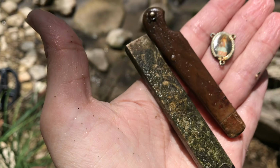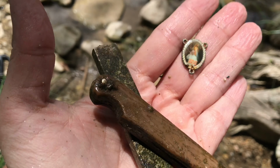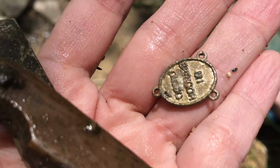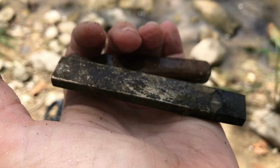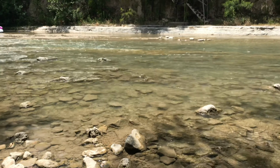I got a pocket knife here that looks like it'd been in the water quite some time. I got a little piece of, I don't know, religious something. And one of these jewels. Anyway, we're going to let these people all pass, and then we're going to get back in the water.